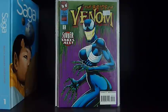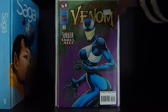Bride of Venom number 3. It's just a cool cover. I've seen it in videos, and I'd been looking for it, never saw it, and I was lucky enough to see it, and I paid $4 for it. I guess it's in nice shape.